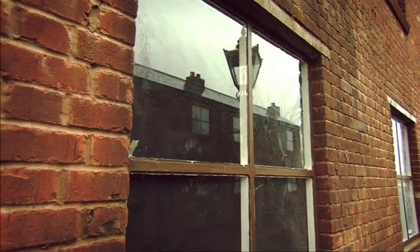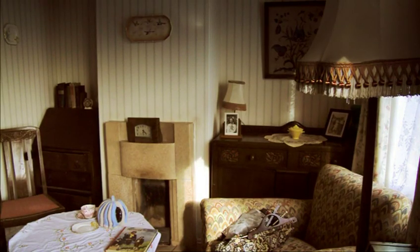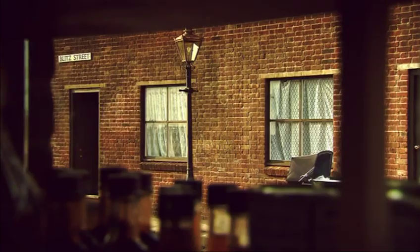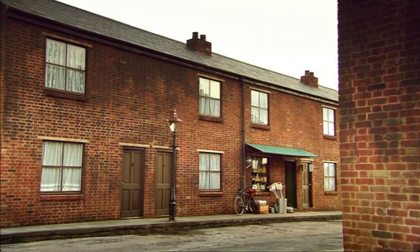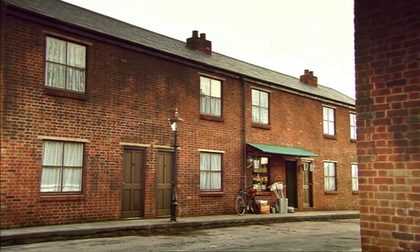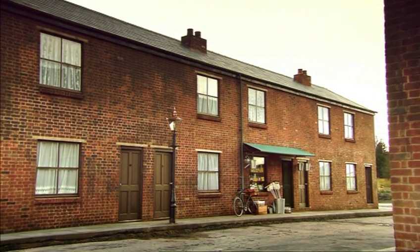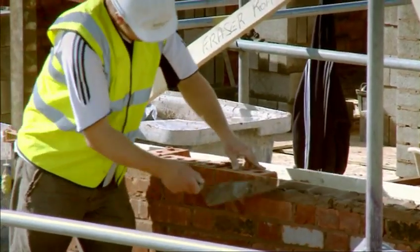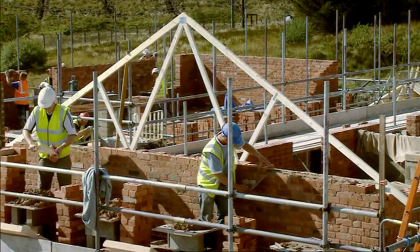Despite government advice, no one really knew how much protection their homes would provide from German bombs. Blitz Street will help us understand what they faced. It's just like a typical row of houses back then, built between the wars for the growing industrial population. We've used the same traditional building techniques. Lime mortar rather than cement, and unlike modern houses, no cavity walls.